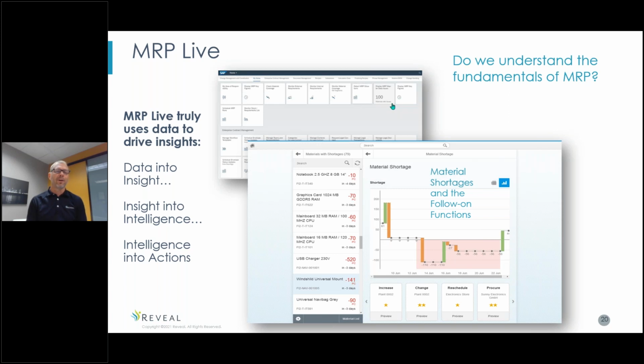But let's come back to my earlier question around the understanding part. Do we actually understand how MRP is working, how it's functioning, what data point inputs it is using to create these results? What actually am I adjusting?